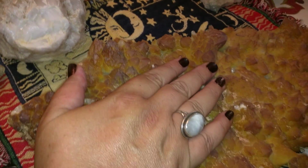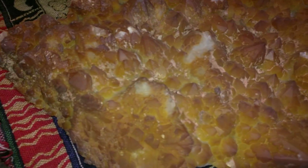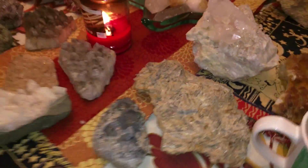If you see my hand. And that's iron oxidation on it. I just thought it looked prettier like that. Okay, let me walk around to the other side of the table.